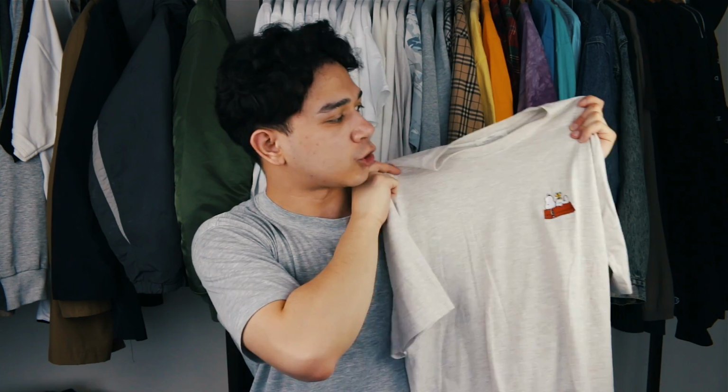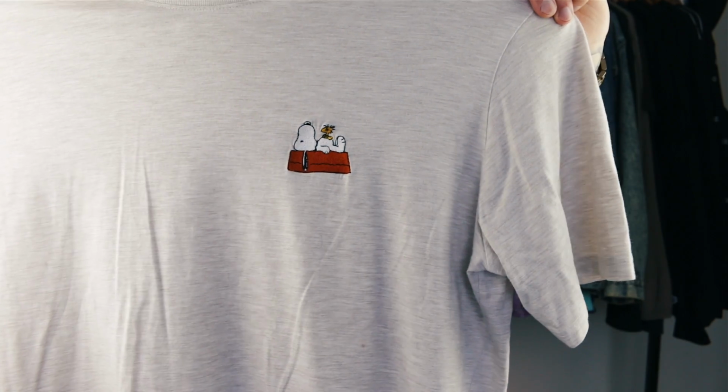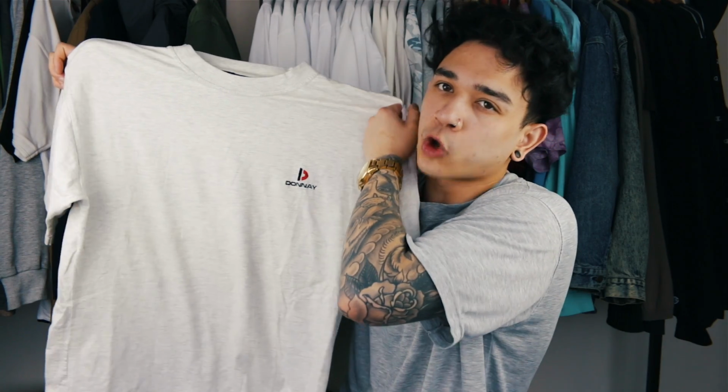It's a really nice, soft material. Quick close-up of Snoopy on the front here. Look at that detail. The Saint-Michel Snoopy t-shirt. Next t-shirt, a vintage Donnay t-shirt in an off-white colour.